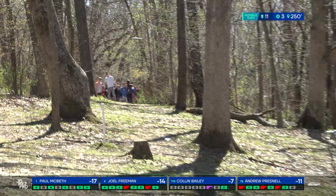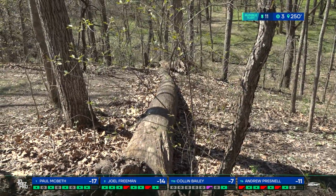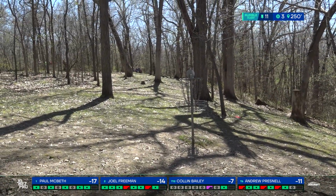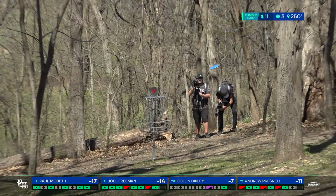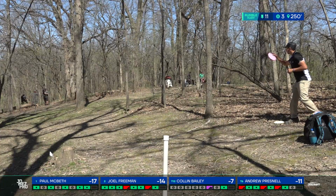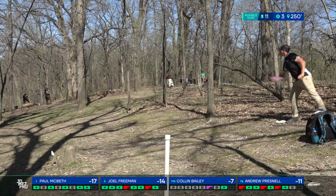There we go, Prez. Looks like he's just lacing the putter dead straight. Yep, they put that down tree about 30 feet behind the basket to kind of stop it. If you keep it low, you should catch that if you're going too hot. And then Colin just... Oh, I thought he was laying up for a second, but he was running that. I thought he had that one. Just outside circle 1.